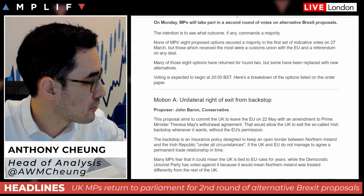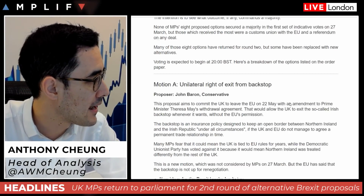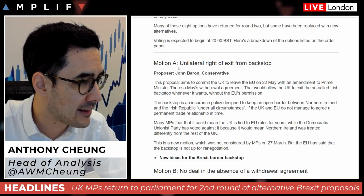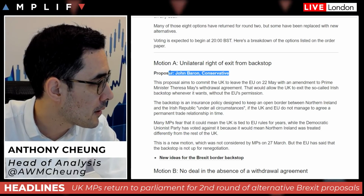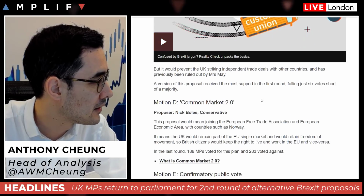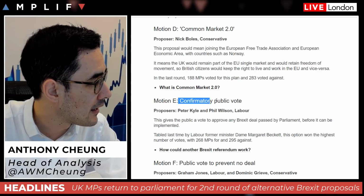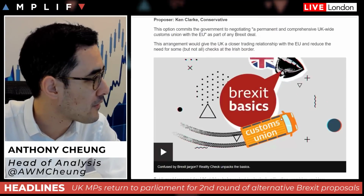Rather than me go through every single one line by line, I've just put into the chat room this article, and here are all the different motions. Again, they all have these alphabetical names for the different ones, who proposed them, and a summary of what each one is. So motion A, B, C: the customs union, common market 2.0, a confirmatory public vote, i.e. on the final deal, some obviously very familiar from what we've had before.